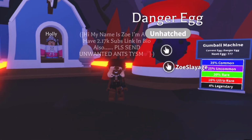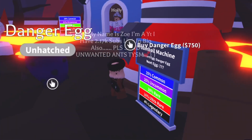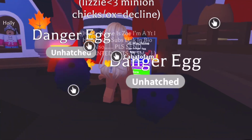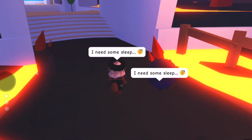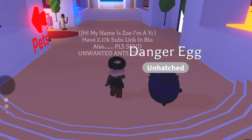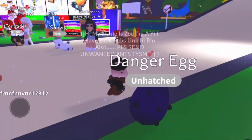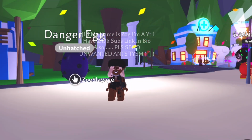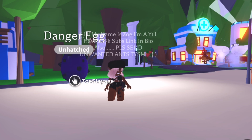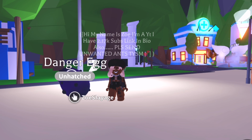Oh my gosh. So guys, this is the new danger egg. So this is the new hunt's egg. I don't know how long this egg has been here. Hold on guys, I need to focus. I can't focus while that sound is playing. Guys, I love the way the egg rolls around. Anyway, I don't know how the gumball machine works. I mean, that South Asian egg has been here since the beginning of time, really.